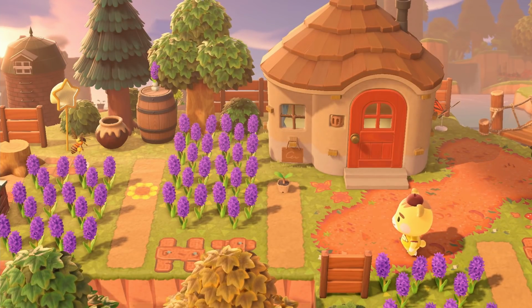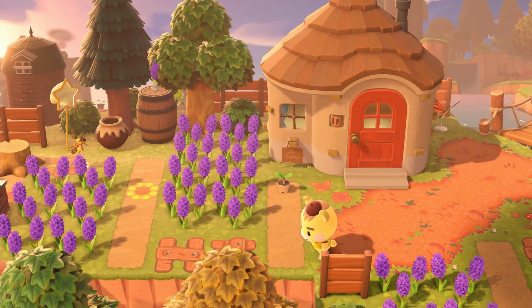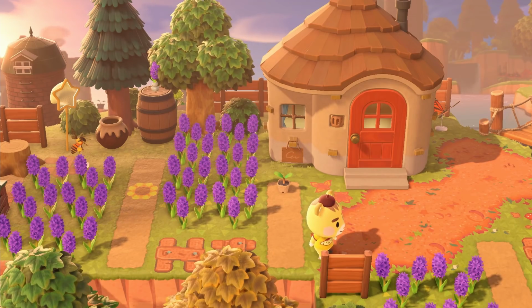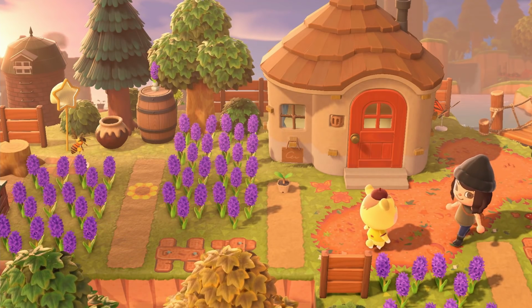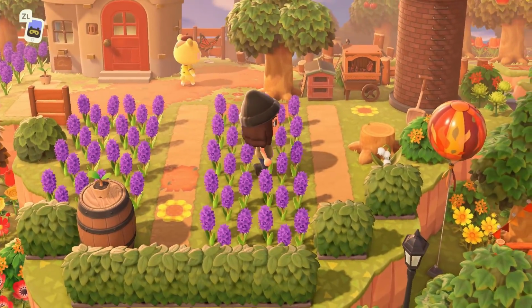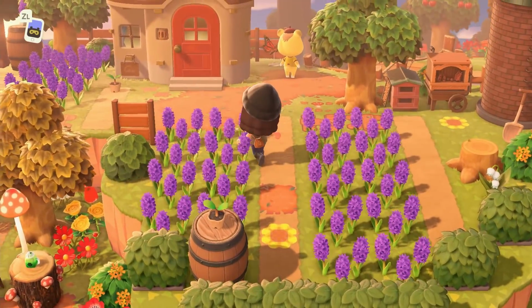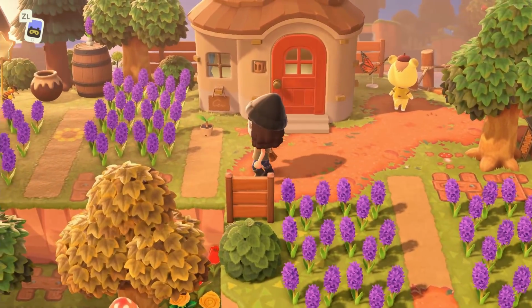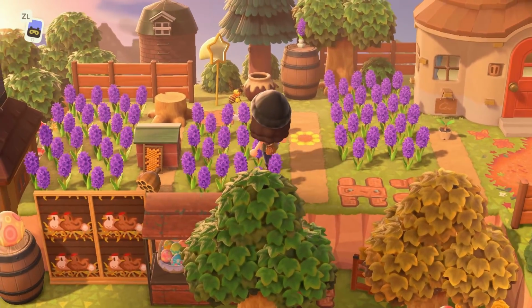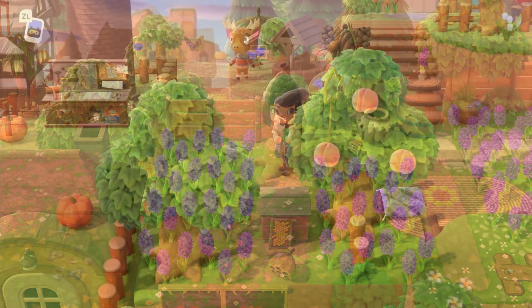Also, can we talk about how cute Marty is right now exploring in Maple's yard? It's just adorable. But I really, really love this lavender farm. And I think it's so quaint, it's so cozy, and y'all know me, all I want to do is just run through the flowers. I think it's so breathtaking, and a wonderful use of these purple flowers too, and giving Mabel her own little area just to keep for herself, I think was really sweet.